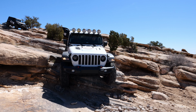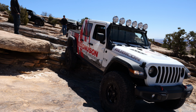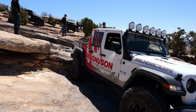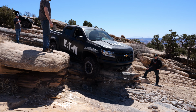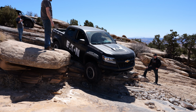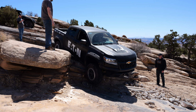Now that Kim's down, let's get the Gladiator down. Awesome. Swing wide. Just get in there. Let's go real slow. Real slow. Yeah, coming down right now. The Eaton ZR2 is the lowest vehicle in this group. This is the hardest part of the trail, so this is going to be a challenge. Beautiful. No, you're good. You're on the slider. It's doing exactly what it's supposed to do. Now you're skiing.